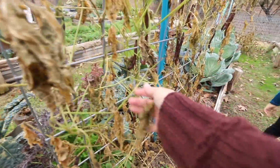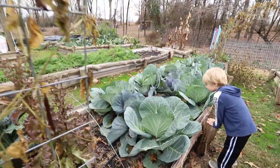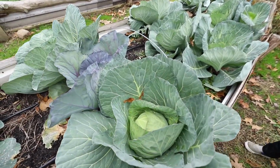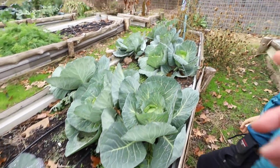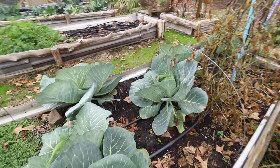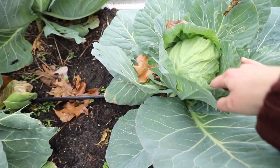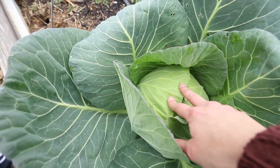I just need to come through and clean off all the bean trellises. That first big frost got them. Then we have all the cabbages out here too. I haven't harvested from these at all, and they're getting pretty big, sizing up pretty nicely. I have noticed a little bit of pest damage out here, but I don't have any in the tunnel, so that's nice, and it doesn't seem to be actually affecting the main head. It may be grasshoppers or something.